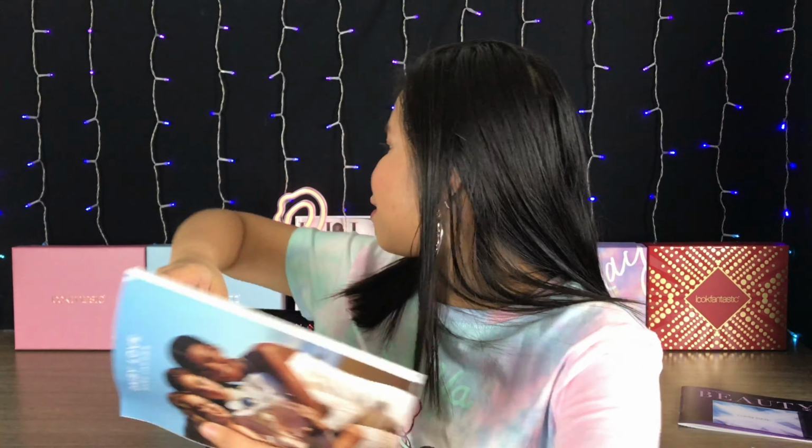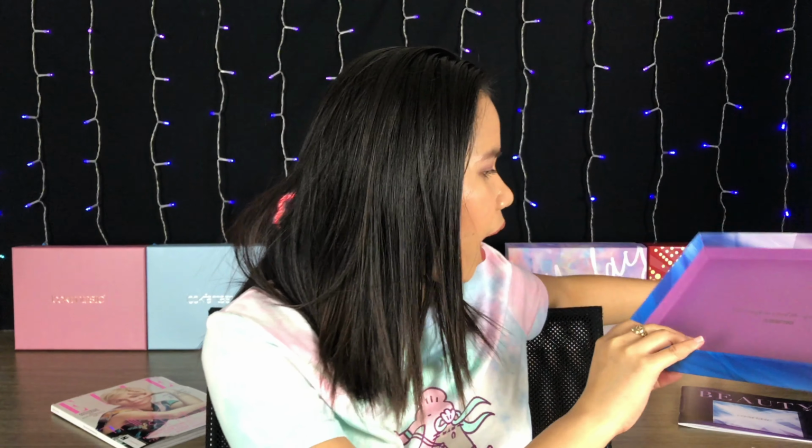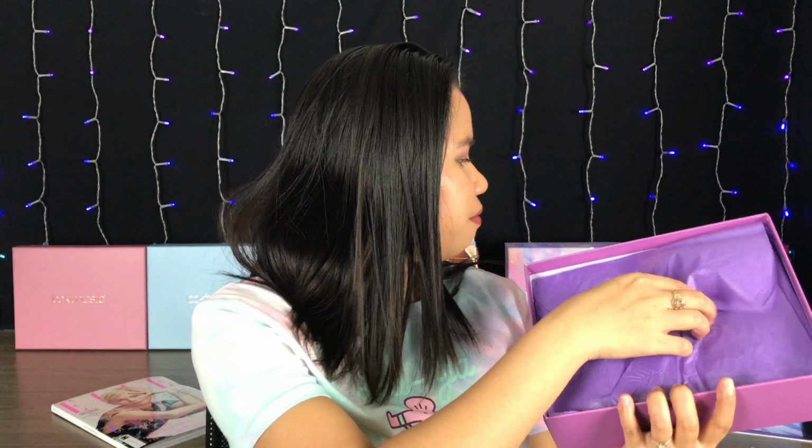Another thing that is in the box is every month I receive an Elle magazine. Who's this? Michelle Williams. So it's really amazing. I have so many Elle magazines now because of Lookfantastic. Each cover also has a quote. It says, "Get ready to steal the spotlight." Okay, it's really like a violet themed, purple themed box. So let me open this.